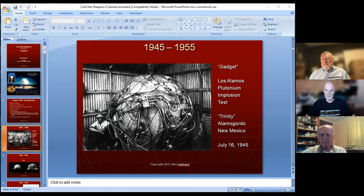I'm glad that we have Alex Gabbard with us today. Alex has a book that he's written. You can't see it very well there. Okay, that's his book. Now he's written another one, a book about Thunder Road, but we won't be talking about that today. He has done the Adventures of an H-bomb Mechanic, and he's going to talk to us a little bit about some of his experiences working in the military. So, Alex, take it away.